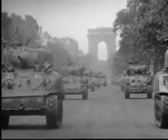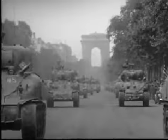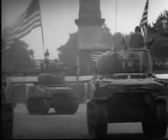This was a victory for the men at the front and for the production process at home. Enough Shermans had been produced to win through despite their weaknesses. I think we were very grateful for them. I mean, they were produced in such vast numbers. Goodness knows what we would have done without them.